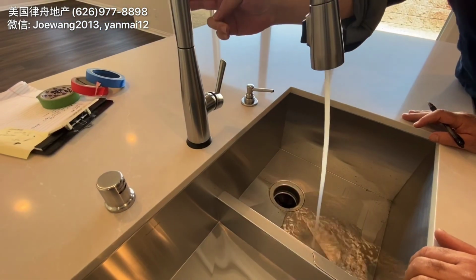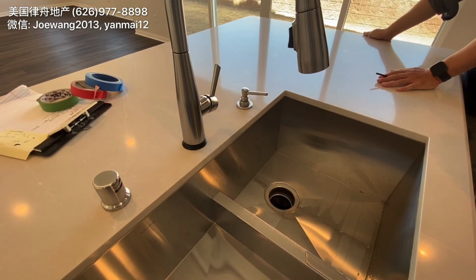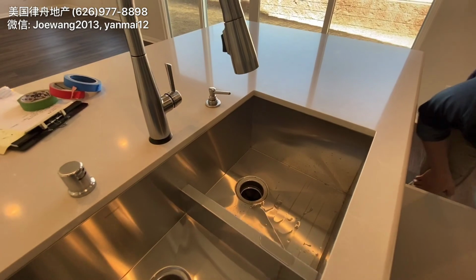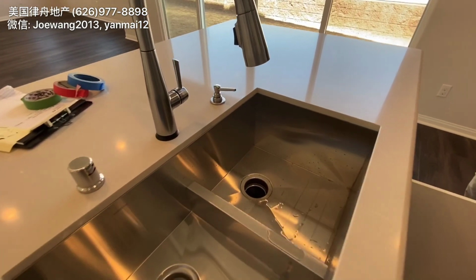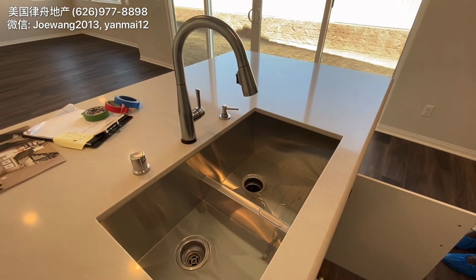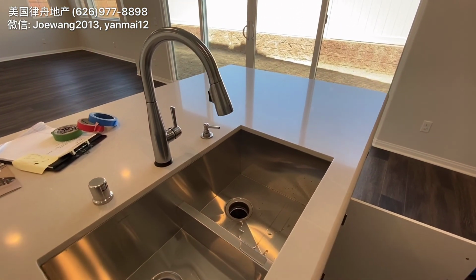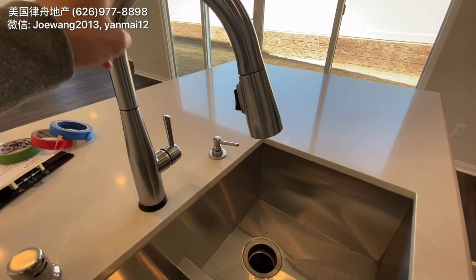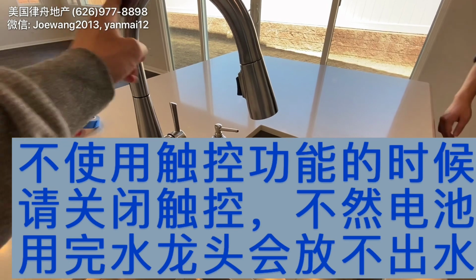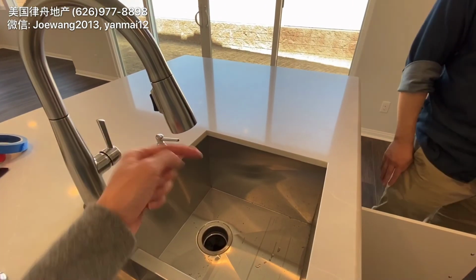Okay, I will never know that if you don't show it to me. Well, as soon as you opened the door, I saw that battery pack. I go, oh, he's got an electric faucet. Kids love to play with that. The more they do it, the faster you burn the batteries out. If you don't use it, just touch one more time to shut this light off to save the battery. Otherwise, you're gonna keep it on. Then the battery is dead, the water won't come out.